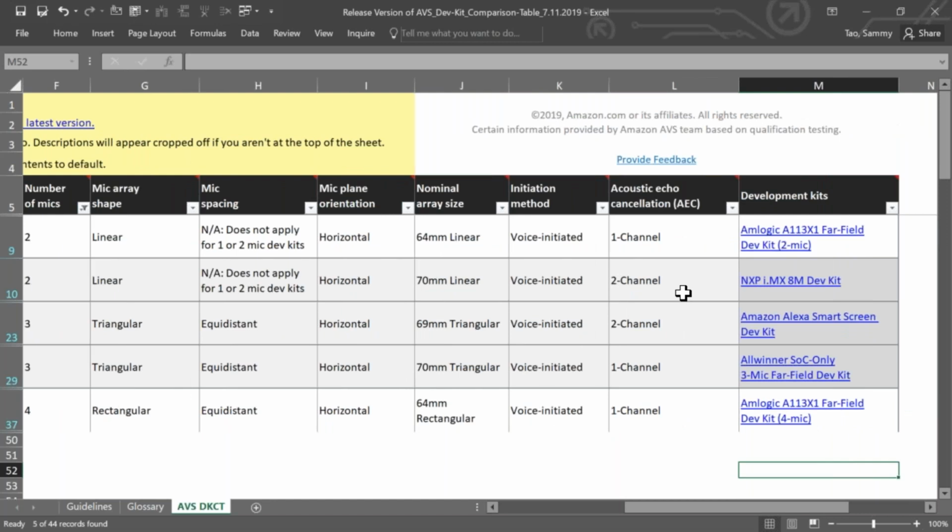So that's an example, and then you can see here for acoustic echo cancellation, many kits were qualified with, for example, 1 channel, a mono speaker. Some were qualified with 2 channels or stereo. There may be additional AEC options that are available separately, but were not qualified. And you can see the wide range of array sizes as well, and shapes.